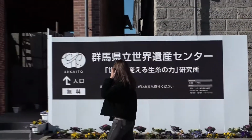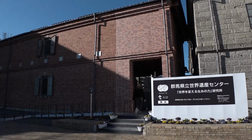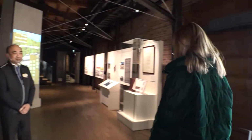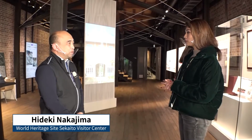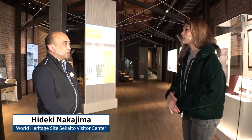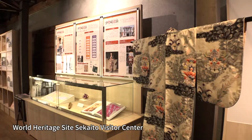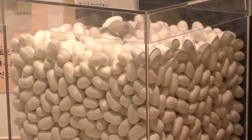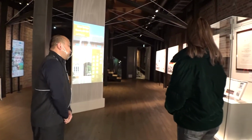We've come to the World Heritage Site Sakaito Visitor Center in Gunma Prefecture that was opened in 2020. Nice to meet you. Nice to meet you too. Would you tell us about this facility? The World Heritage Site Sakaito Visitor Center introduces and promotes the World Heritage Site of Tomioka Silk Mill and related sites, the history of the silk industry, and the development of silk technologies. Behind you in the glass case is the World Heritage Designation Certificate.